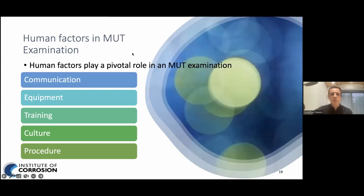Human factors in manual ultrasonic testing examination. Human factors play a pivotal role in an MUT examination, and they all interlink. So if you take communication and procedure, for example, if you cannot communicate the procedure efficiently, then the procedure may not be carried out in the correct way. Training also interlinks with procedure. If you're not trained to apply the procedure in the correct way, then you could end up not following the procedure at all.